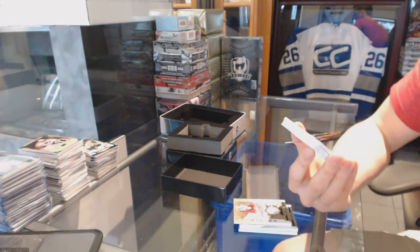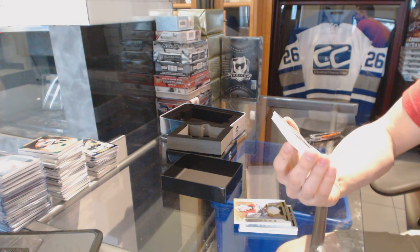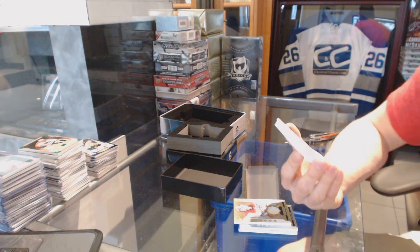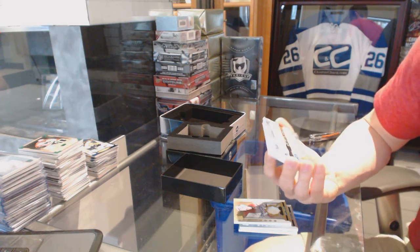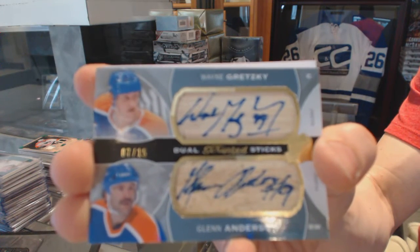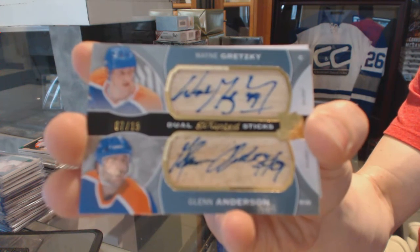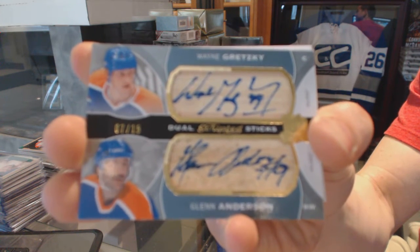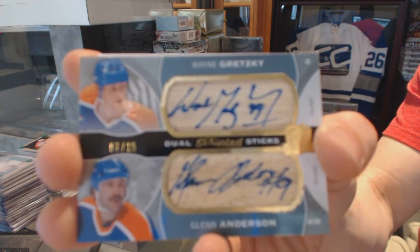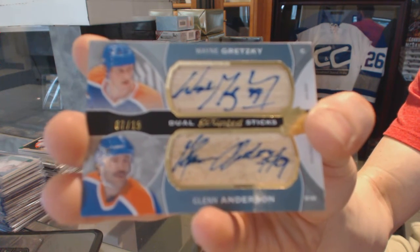Well, just remember how long this break took to fill, guys. Because we've got a dual scripted sticks, numbered 7 of 15 for the Edmonton Oilers, Wayne Gretzky and Glenn Anderson. Seven of 15, Wayne Gretzky, Glenn Anderson.